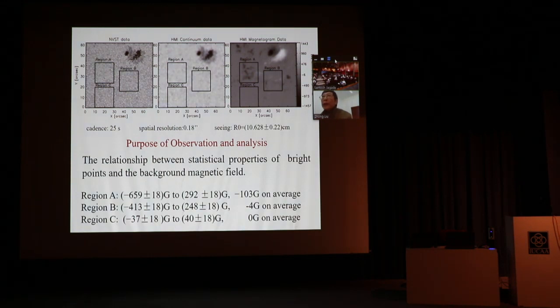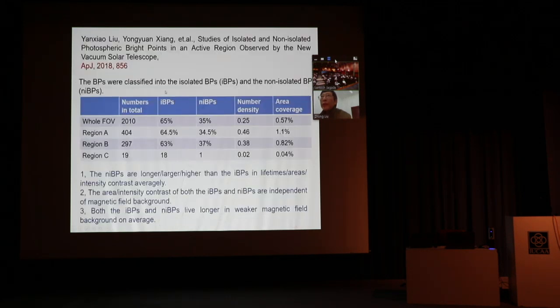This is the paper about the bright points. You could see the purpose of this observation is to investigate the relationship between the statistical properties of bright points and the background magnetic field. We choose three regions, region A, region B, and region C. In each region, the background magnetic field is quite different. Okay, that's the result.